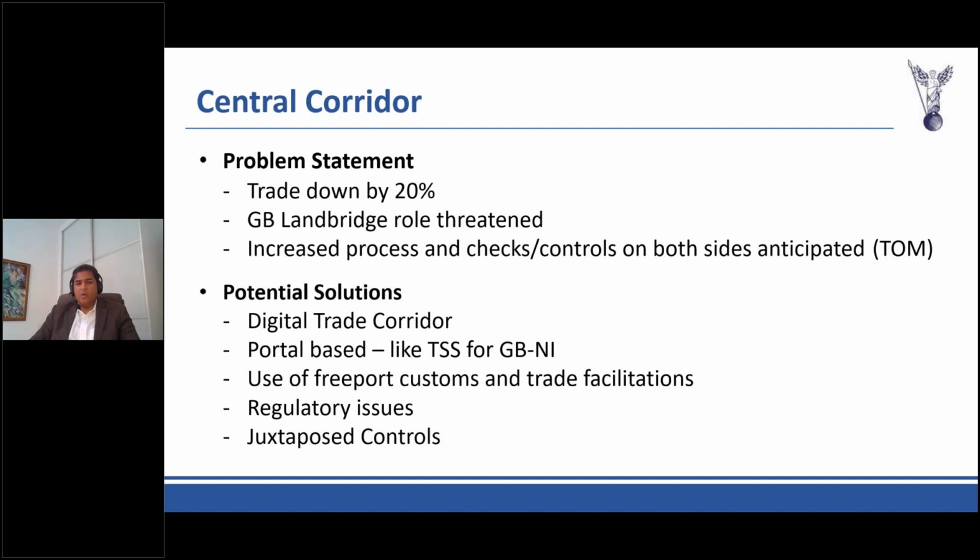Now, some of these things would require, as Celine mentioned at the outset in her presentation, conversations at the political level between the UK and the EU and the UK and Ireland in terms of trying to simplify the controls and doing some things in the regulatory area. But there are certain things that the UK has within its gift through the free port to do more trialing of things like, for example, an SPS trusted trader scheme to be part of the digital trade corridor.